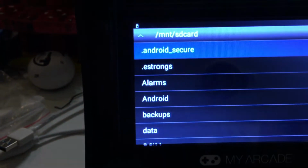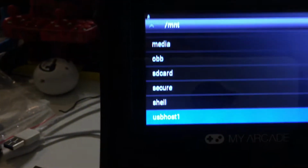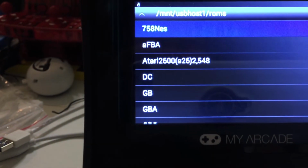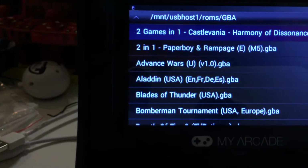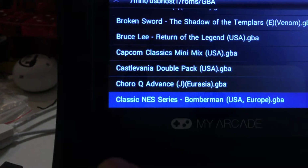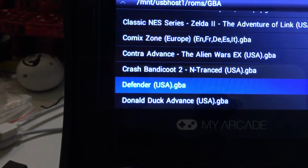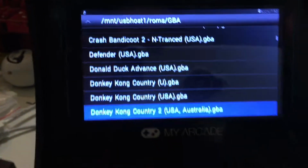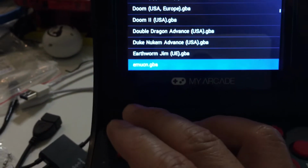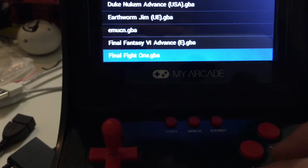Load game. Okay, I'm gonna move up, and I'm gonna choose host 1, and go to ROM, and this is Game Boy Advance. And let's see, I always like... oh, they have Defender here, but I don't think Defender works. Defender is not that great, I don't think, on the Game Boy Advance. I was gonna try Final Fight 1.